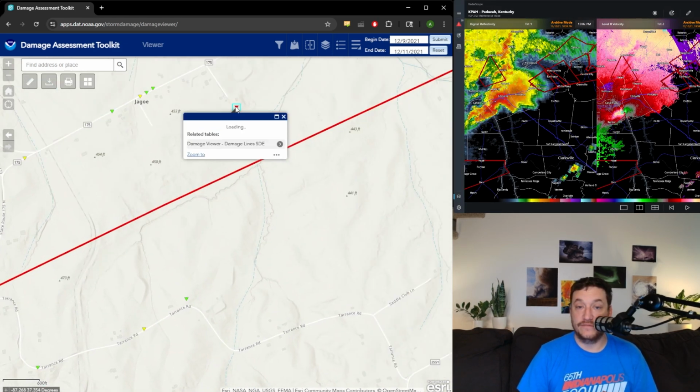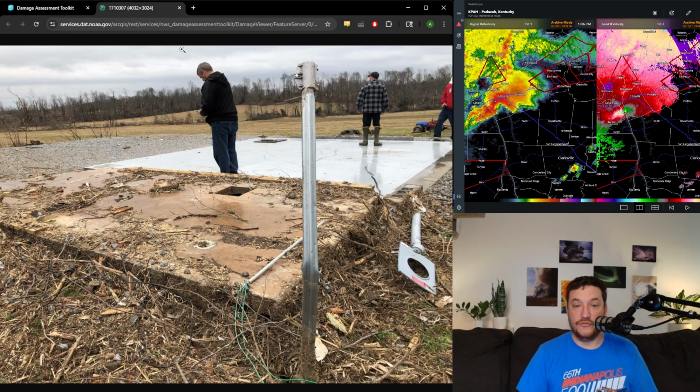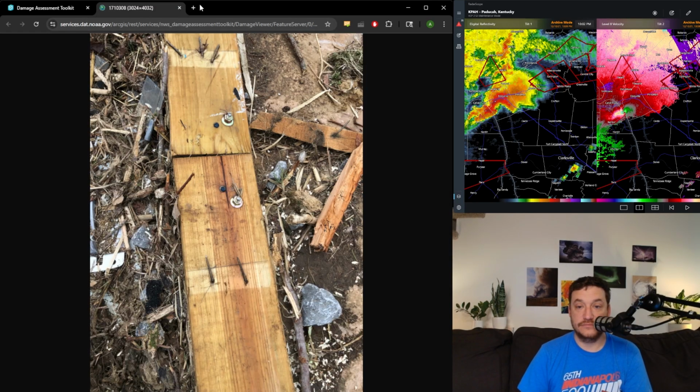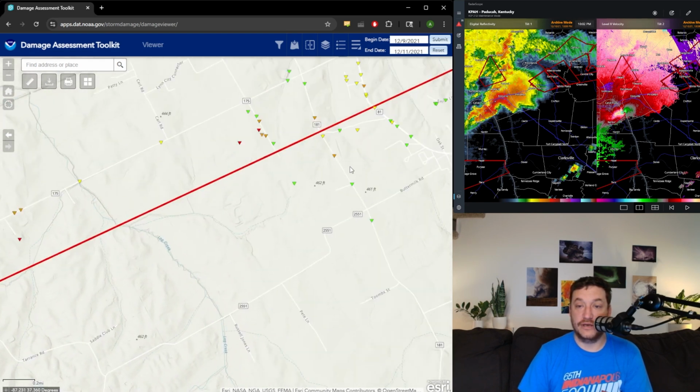We've got more EF4 damage here. This was cleaned up. This was absolutely cleaned up. So I'm curious what that would have looked like before it was cleaned up.